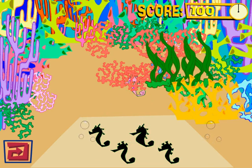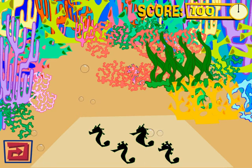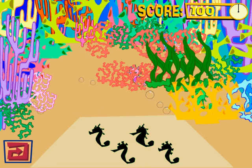Find the seahorses, click with your mouse to grab them, then click again to put them into their matching shapes below. Have fun! Yip, yip, yippee!